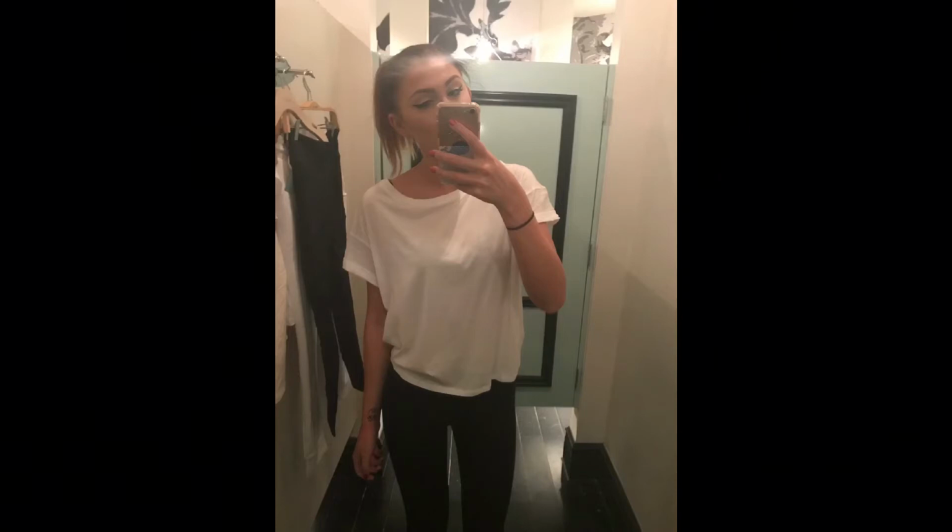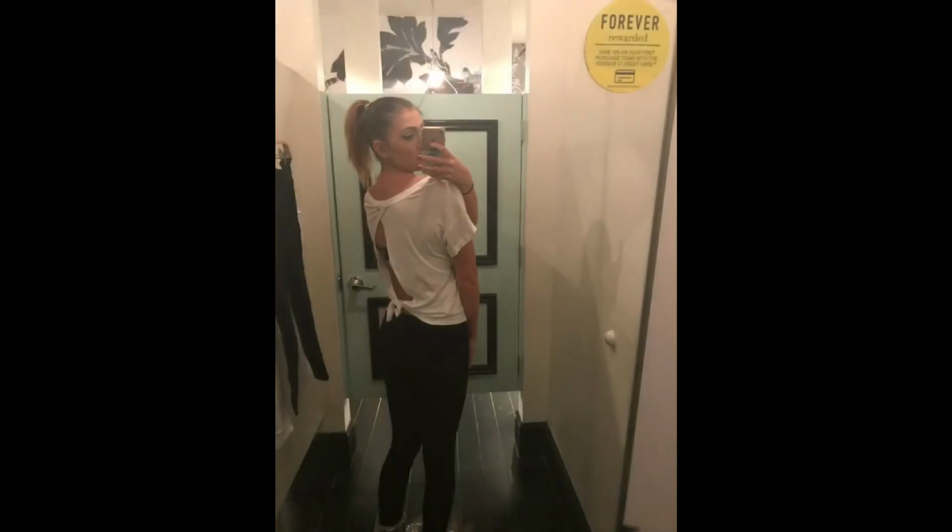I got this cute little shirt with the bow tie in the back, and it's opened up. I just thought it was super cute, maybe to work out in even, but I always need more plain shirts to wear under stuff. Then I got this cute little shirt to wear in the summer. Sorry, it's a little bit see-through, but it has a little pineapple and watermelon, and I just thought it was super cute. Then I got this Los Angeles shirt, maybe to even work out in, but it's more of like a muscle tank.